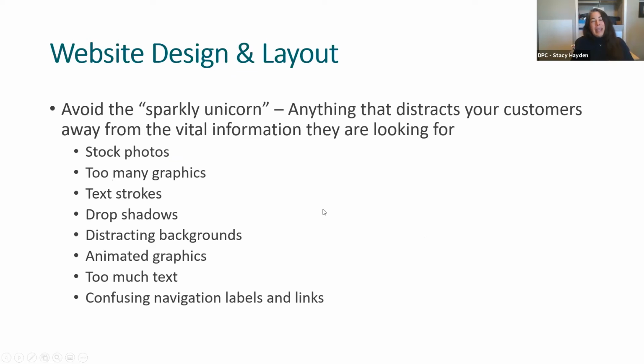All right, I keep saying it, I'm going to keep saying it. Simple, clean, easy to read, easy to understand. This is what I want you to remember. This is the one thing I really, really want you to take away when it comes to building your website: avoid the sparkly unicorn. Like, what is the sparkly unicorn? It is not actually a sparkly unicorn. It is just anything that distracts your customer away from the vital information that they are looking for.